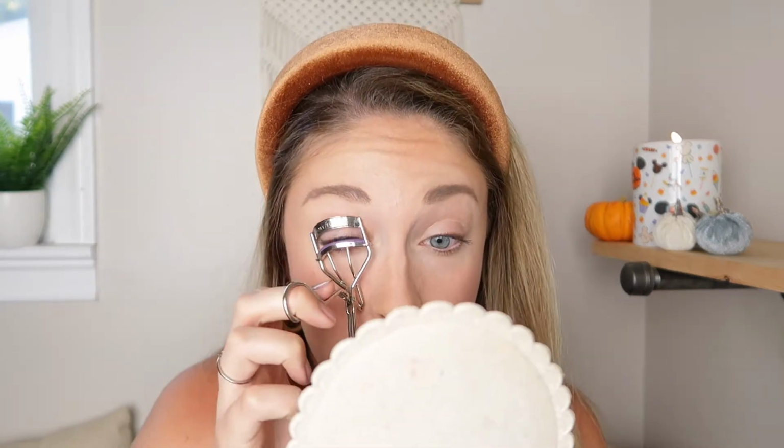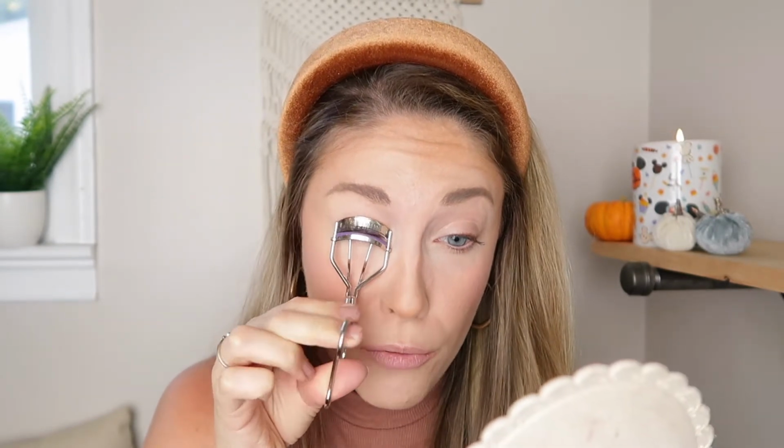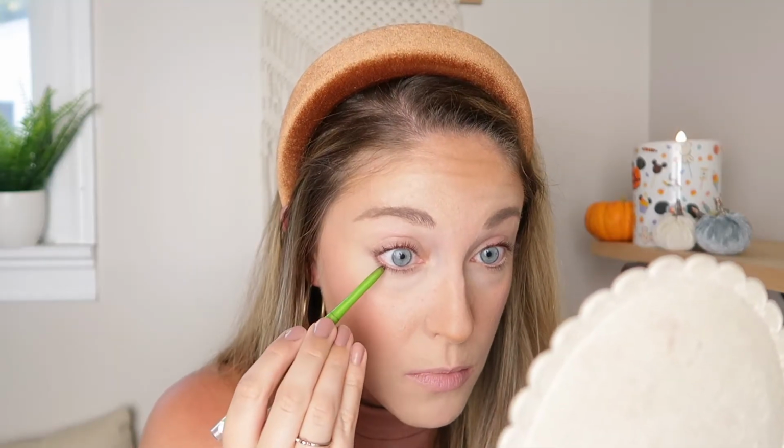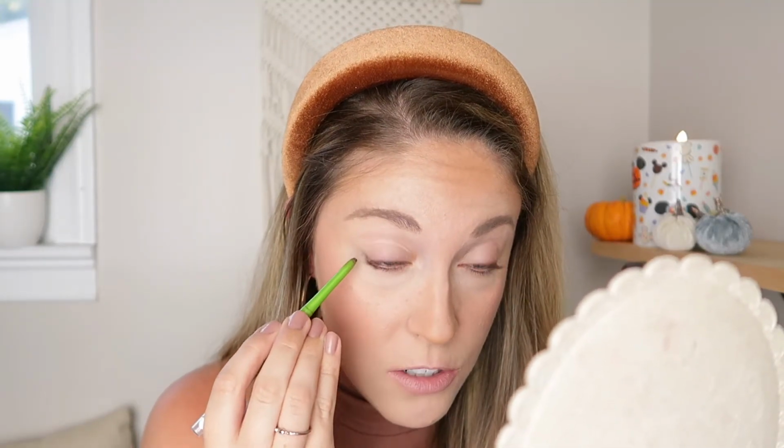Really excited to be using the palette that I'm using today because I love sunflowers. They're my favorite flower, and I think the colors are really pretty. I tested it out already, so I kind of have an idea of what look I'm going for. And I also like to put on my eyeliner first. It's the Maybelline Define-a-Line. I just put the eyeliner at the bottom because it cleans up this line underneath.